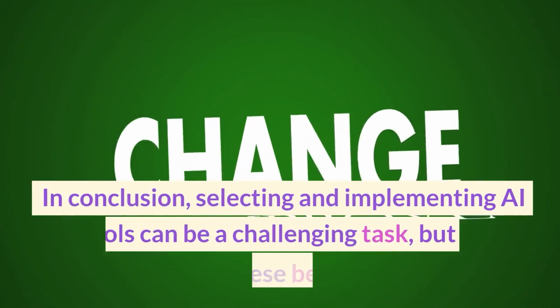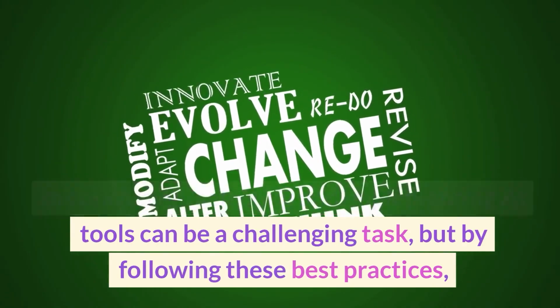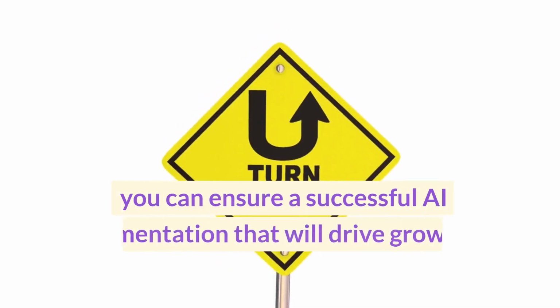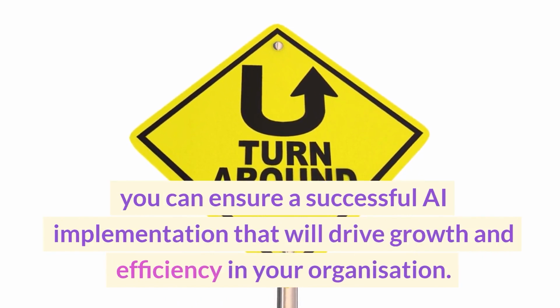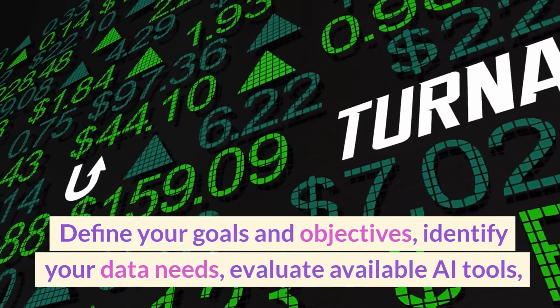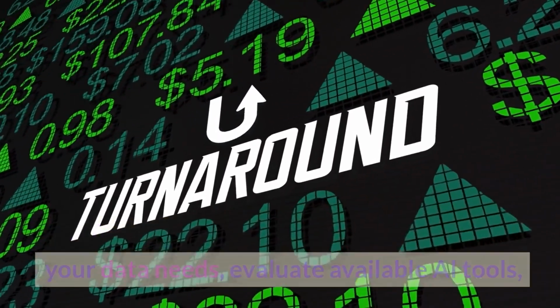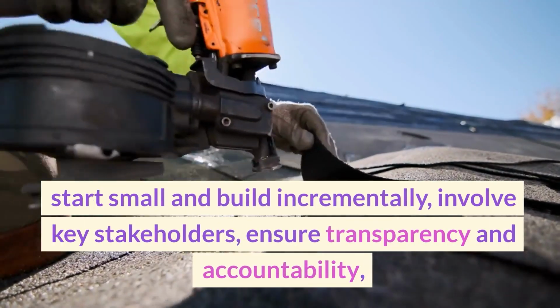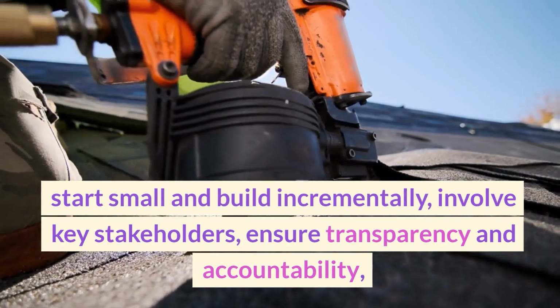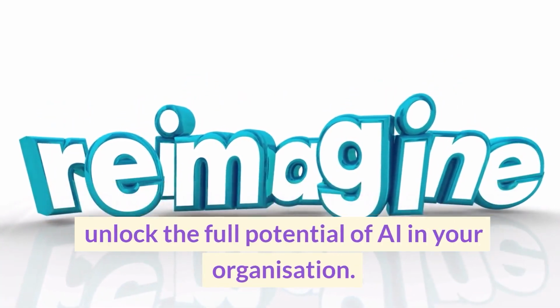In conclusion, selecting and implementing AI tools can be a challenging task, but by following these best practices, you can ensure a successful AI implementation that will drive growth and efficiency in your organization. Define your goals and objectives, identify your data needs, evaluate available AI tools, start small and build incrementally, involve key stakeholders, ensure transparency and accountability, and monitor and evaluate performance. By following these best practices, you can unlock the full potential of AI in your organization.